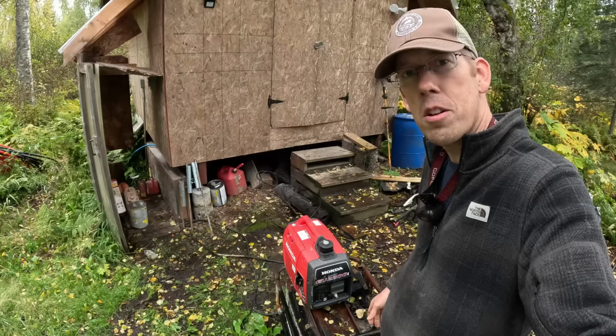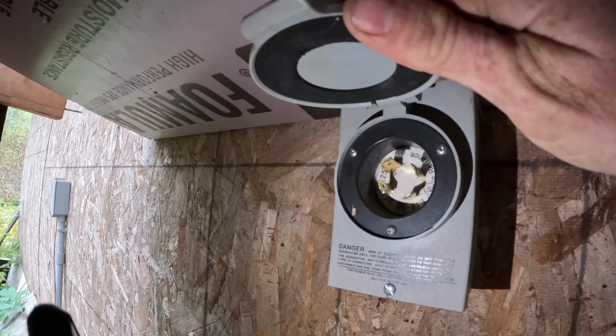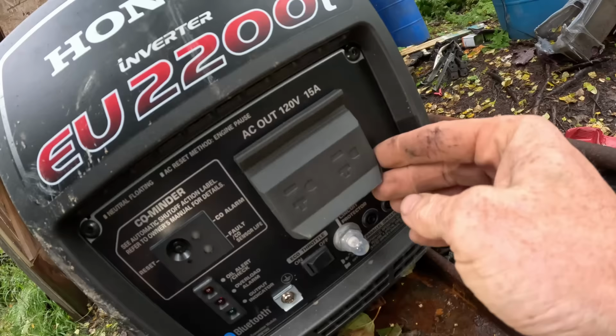I'd really like to have some electricity in the cabin tonight. I brought this generator along, but there's a problem. So this is the old outlet that the generator used to plug into. And you can see here, it's not a normal 120 volt outlet. This generator only plugs into 120 volt outlets.